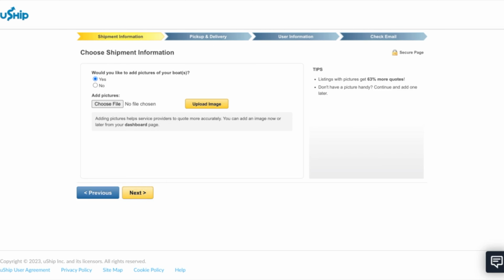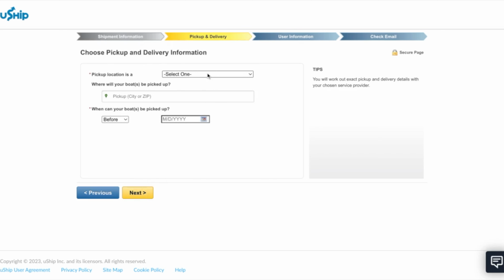We can go next. And then you're going to put in where it's coming from. In this case, it is coming from a business with a loading dock or forklift. You need to tell your driver whether or not they're going to have assistance on the other end with a forklift if it's needed.